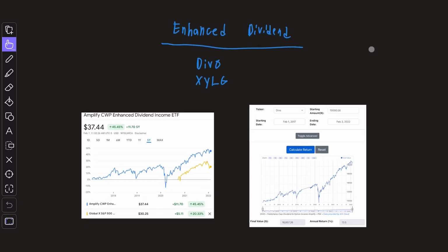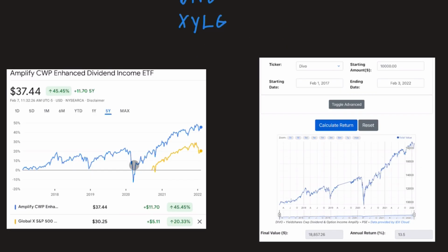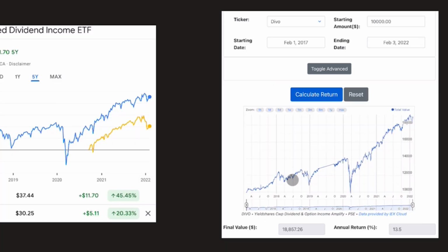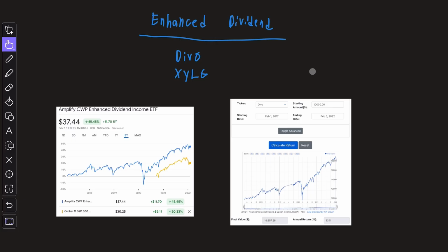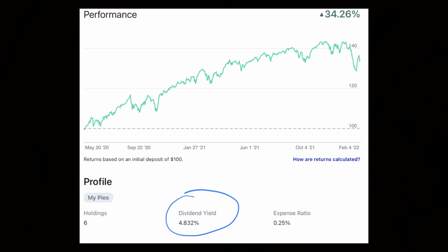And then finally, the enhanced dividend group. I think you guys know my opinion on this, so I'm not going to dwell on it too much, but I'm a big fan of this category. Yes, the price appreciation isn't great, but because of the high monthly dividend payments, the total return does end up being very competitive. Plus, with the way I invest, I'm not a pure income investor, so I do have growth assets, which helps to boost the appreciation of my overall portfolio. And I rely on the enhanced dividend yield to boost the overall income in that portfolio.